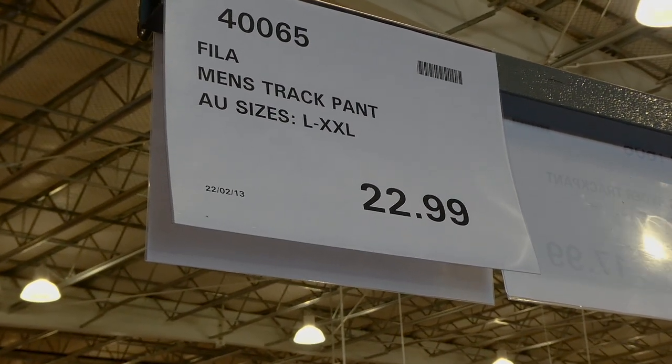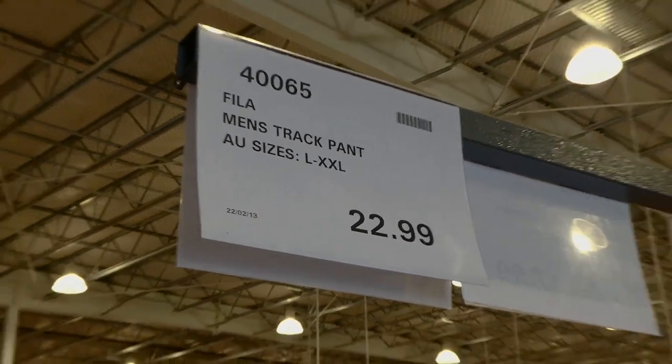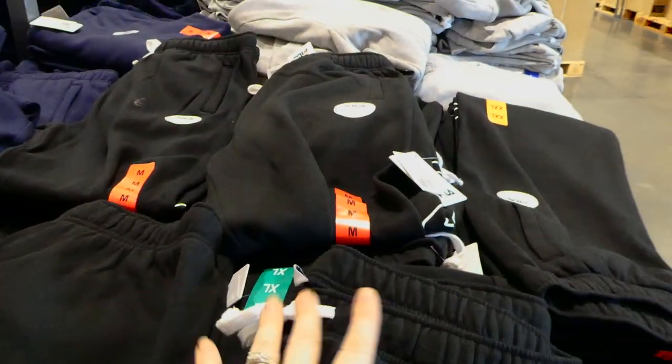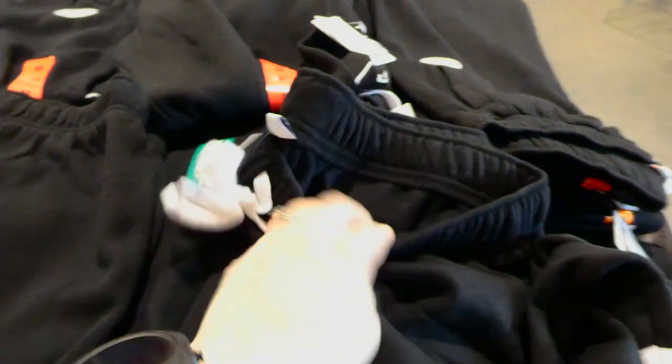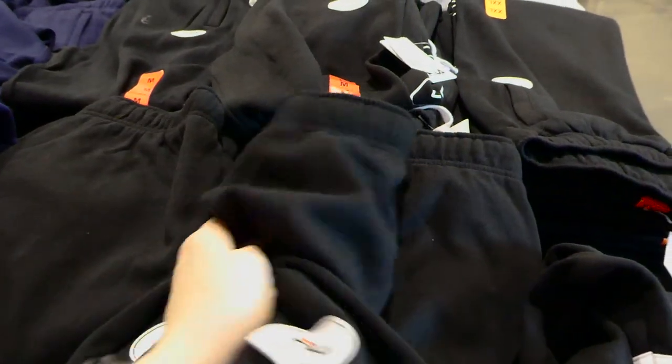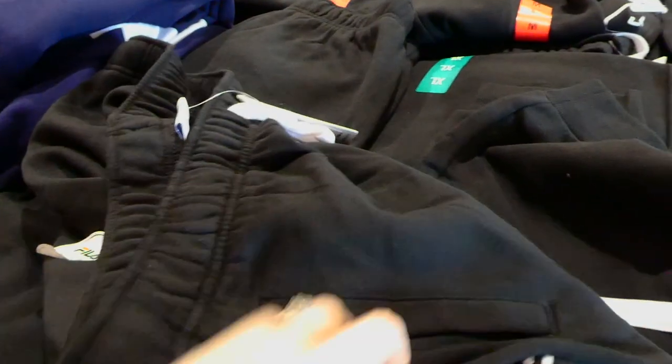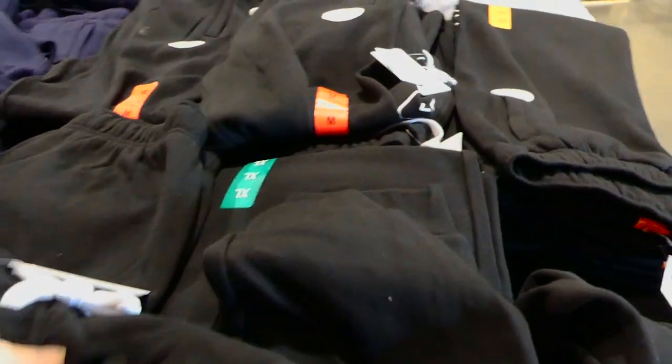Fila men's track pant. The sign says that they only have large to double XL for the $23, but I'm actually seeing that there are some other sizes available. So I think that's just a misprint on the sign because there's a medium right there. They come in two colors: black and navy blue. I'll show you here, they've got the elasticized waist with the drawstring. It's got the fleece inside that's really, really soft. Even on the outside, the cotton is really nice. There are no pockets on the bum, but there are pockets on each side. They've got the cuffs on the very bottom of the leg. And they have the Fila written on the side here, with the red on the top of the F, and then they've got the stripe just on the one leg. So this is on the right leg.